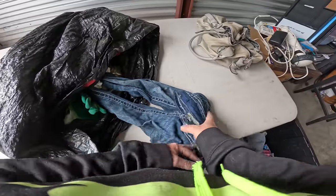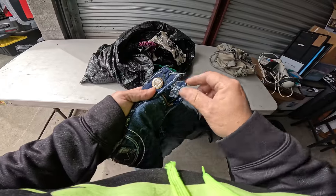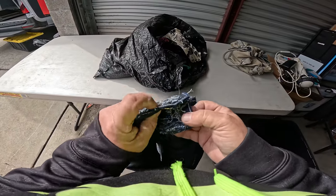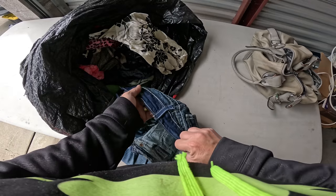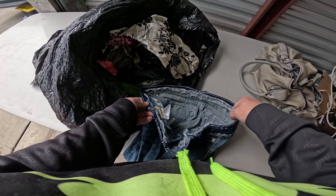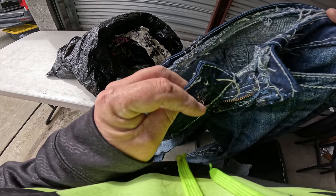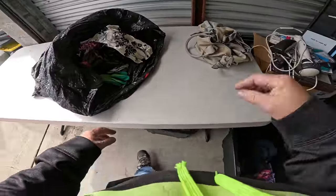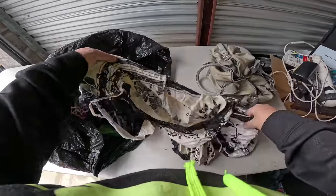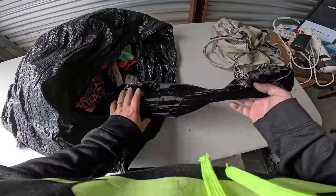Miss Me jeans right here. These are expensive. Man, first time we found these, we had so many comments from people. Oh, I can't believe you don't know what those are. They're so expensive, blah, blah, blah. Wow, it looks like they've been modified, though. See this right here? That's an aftermarket part. They cut the top of those off and then put that on. This button is very cheap and very lightly applied there. That's too bad. All right, we'll let those go to Stockton. But Miss Me jeans, they're worth some money. Big dollars on those. Definitely a resale item.